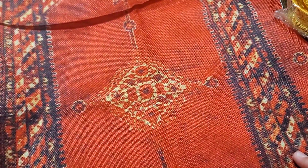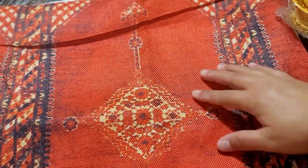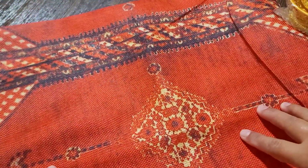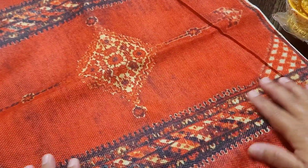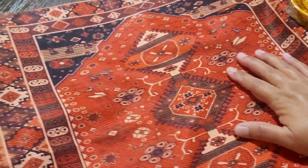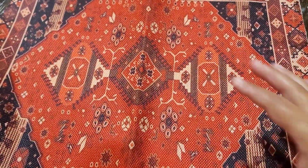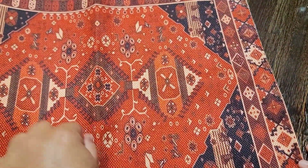And then I also bought these window pillowcases, beautifully patterned. I think it's Turkish Oriental. So I got 4 window panels, window pillowcases. I'm sorry. So look at these, beautifully printed. So for decoration, just to give that little oriental look. This is the second one, and then there's another one.